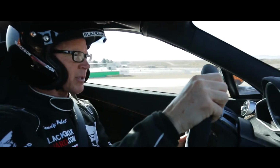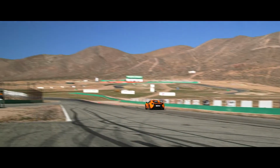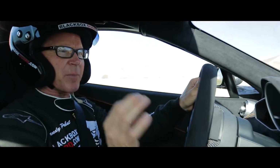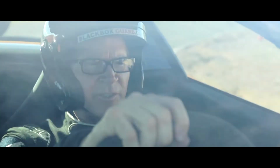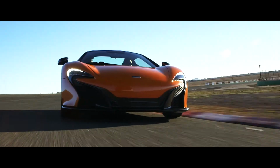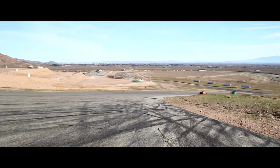Get a little heat in the tires this morning at Willow Springs. They're Pirelli Corsas, a very aggressive compound. The McLaren feels light in the way that it's very quick responding to the wheel. Not much weight in the front. The weight distribution is actually the same as a Porsche 911, but the polar moment is a little different. Great aero stick through the high-speed corners. I'll tell you what, Willow Springs has got them too.